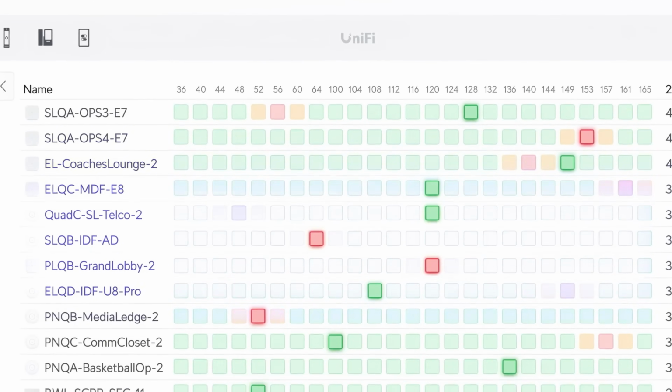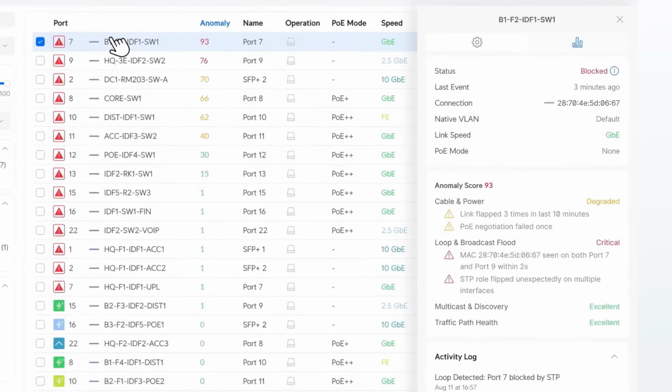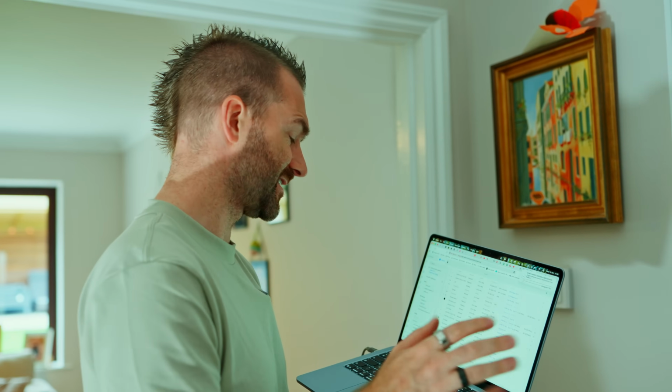If you do want all the fancy stuff, if you really want to dig into the PoE details or VLANing and all this kind of splitting your network and sub-splitting it, you can do that if you want to. But again, only if you want to. So good for basic people, good for not so basic people.